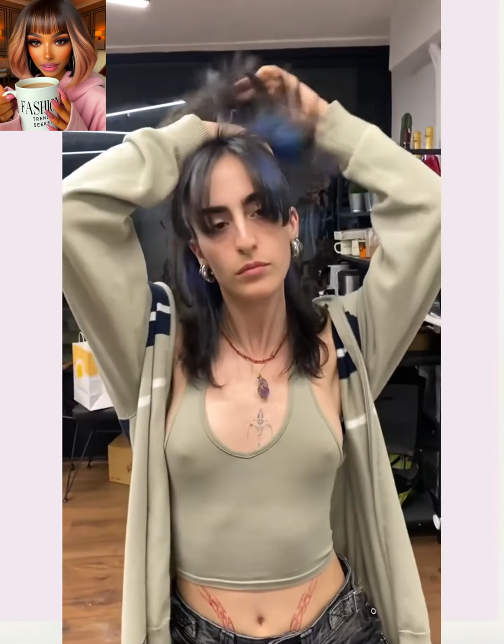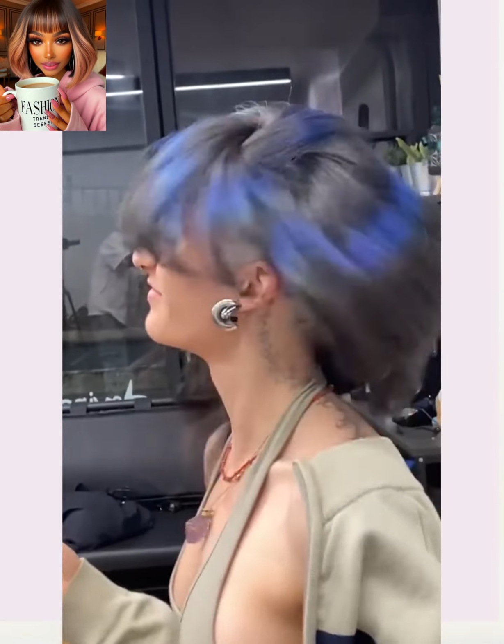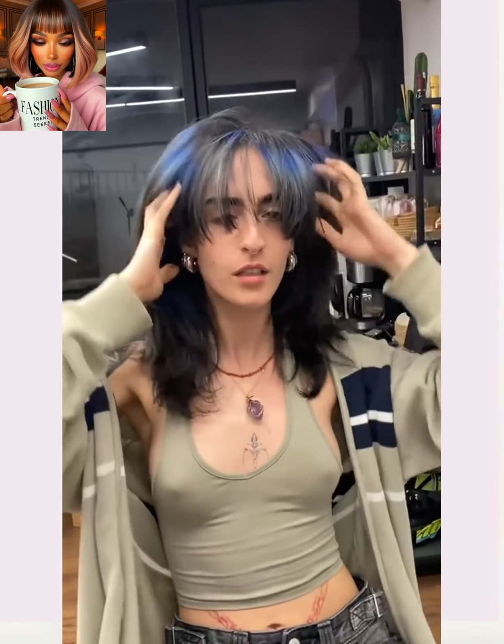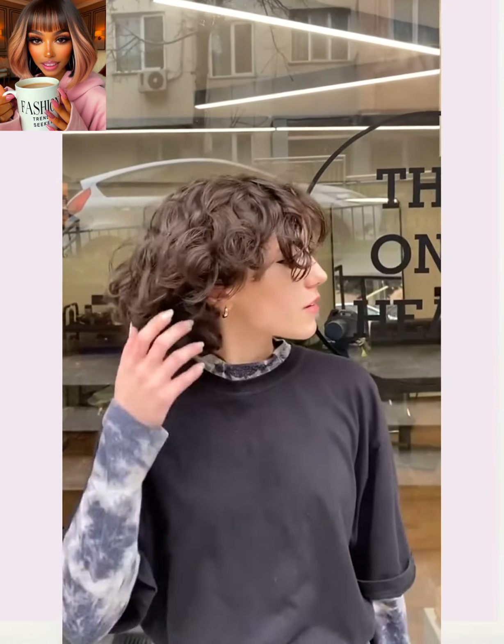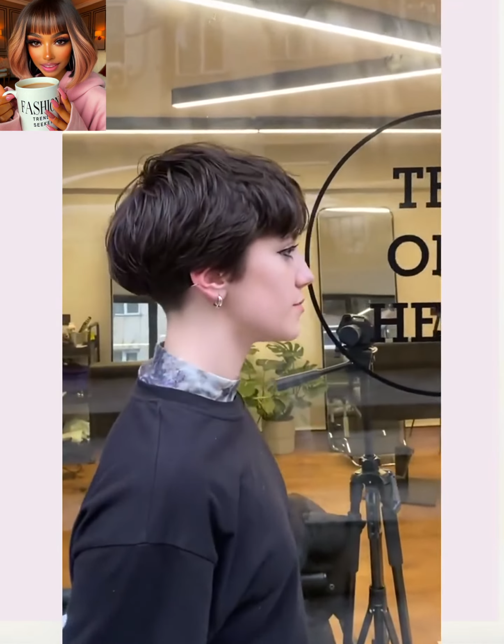So here we have someone, now she's not going to be getting a transformation, but I thought that this hairstyle was very interesting. She's got like an undercut going here, and then look at that color. Absolutely gorgeous mix of black and blue, a little bit of silver going there as well. And then here we have someone with a pixie, and she decided to get the hair cut into a classic pixie shape. Very 90s.